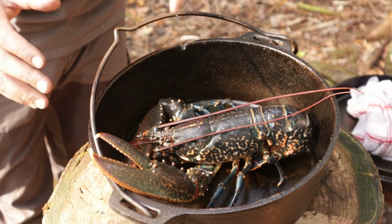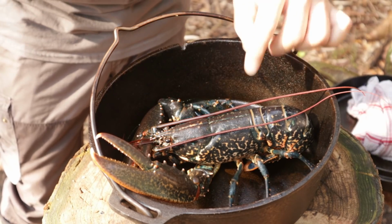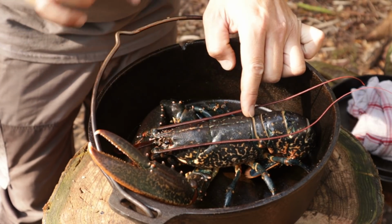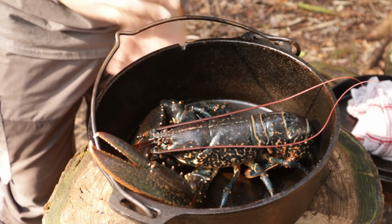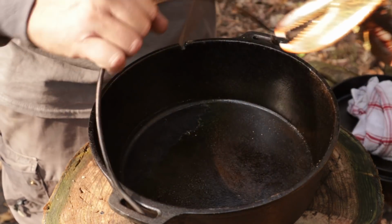And you might have heard me in the video that I filmed yesterday when I caught this, talking about the size limit. Well, the size limit, the way we measure it is from the back of this shell to the back of the eyeball socket. And if that is greater than 87 millimeters, then it's a keeper. In fact, this one is 91 millimeters, which means it's way above the legal landing size, or the size that we can keep them.